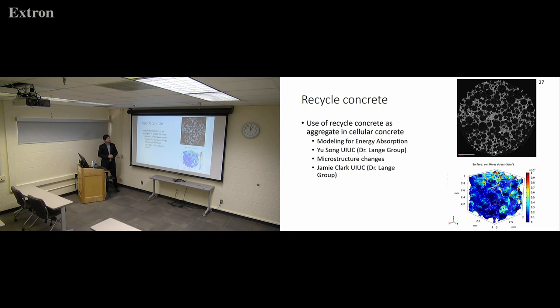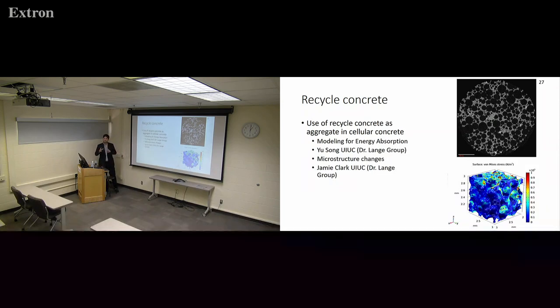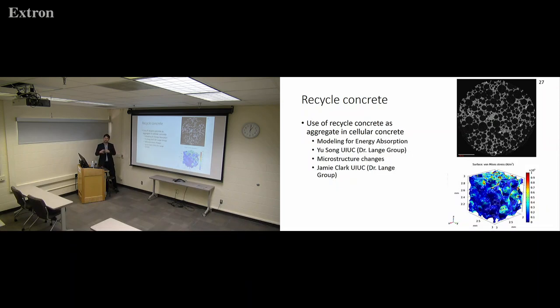And about recycled materials, concrete is being recycled right now here in the university. Also, Jamie Crack and Jusson are investigating the use of recycled concrete for energy absorption, and they are checking how the microstructure changes and affects the properties of the concrete.